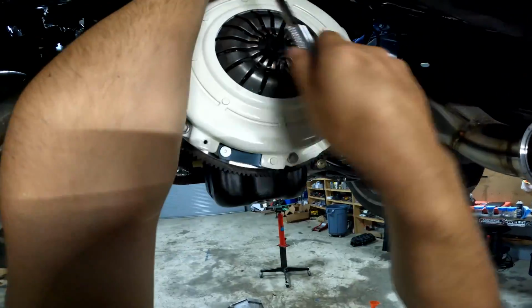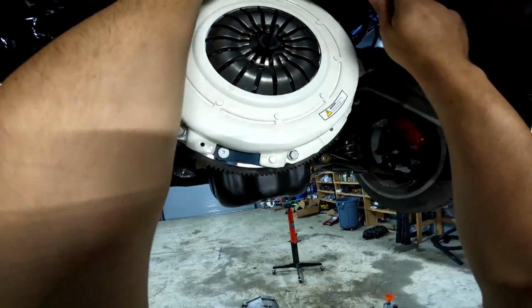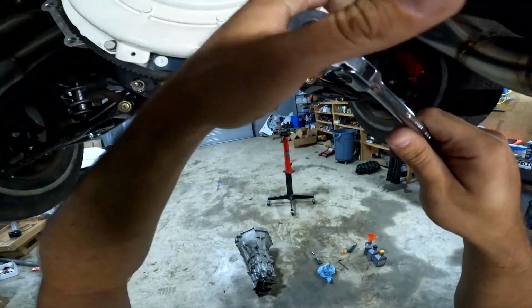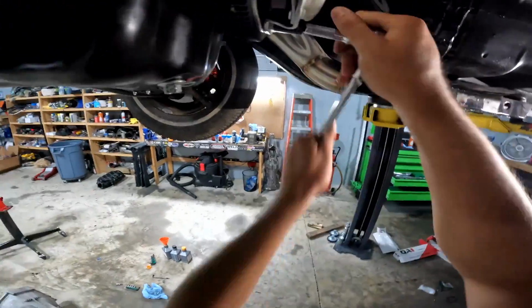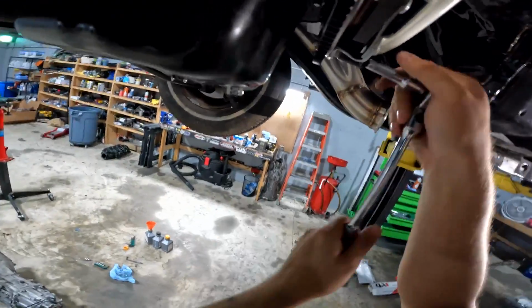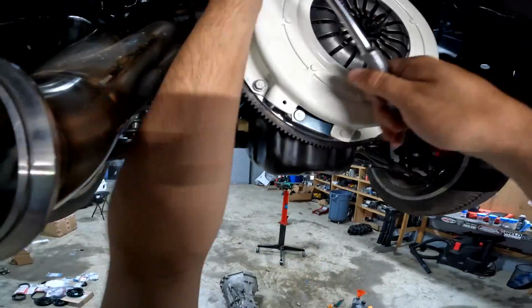All right, guys, all of our pressure plate bolts are in. The next thing is I'm gonna keep slowly tightening all of these down until we've got them all bottomed out. I'm just doing a few turns by hand in a star pattern to make sure this thing sits down flush. Once we've got all the pressure plate bolts down in a star pattern, the next thing I'm gonna do is torque them all down.